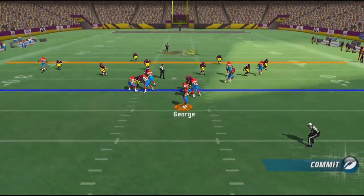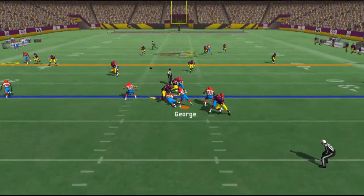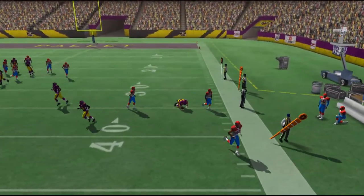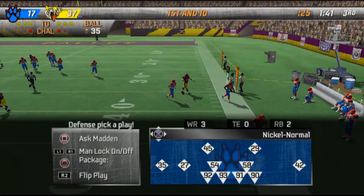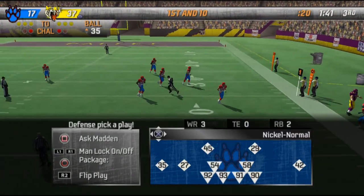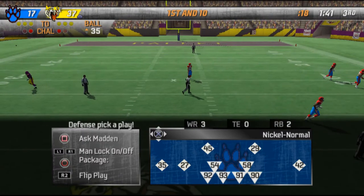On the ground. Great fake. Closing in. Gets rid of it. Picked off. It's intercepted. He appeared to be fooled by the zone coverage as the timely interception is made by Henry. He's going to have to take more of what the defense gives him, not try and shoot for a big play so often.